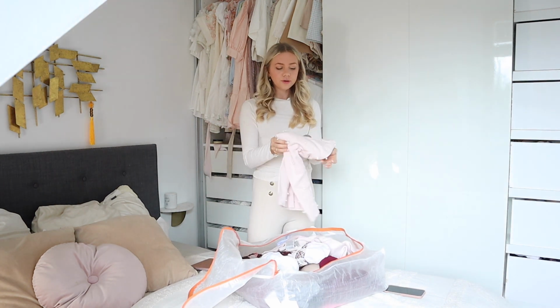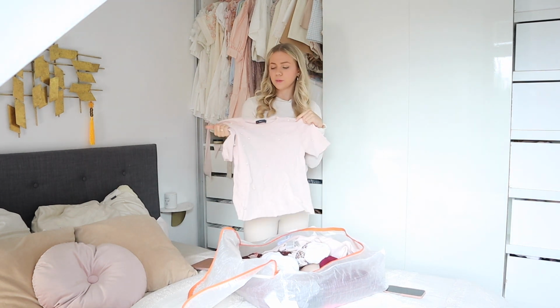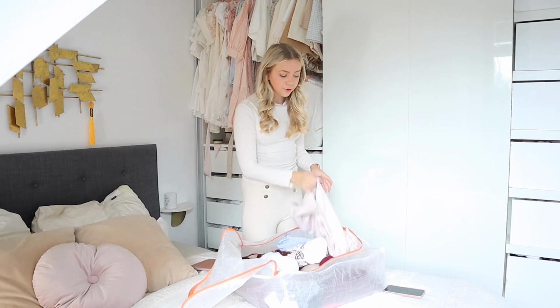This I already uploaded on my Vinted. No one ever bought it. I don't know why, because it's the cutest top with the pearls and the pink. It's just, I'm a bit over it. It had its moment with me, so that can go.